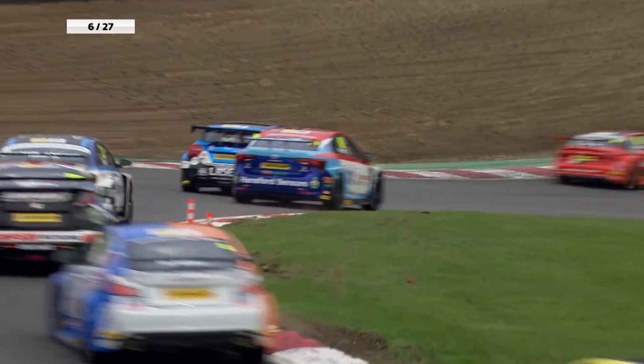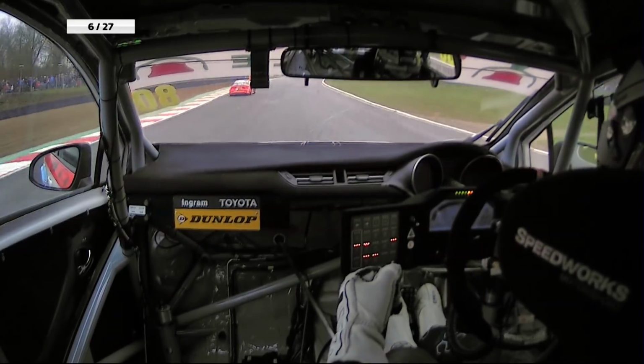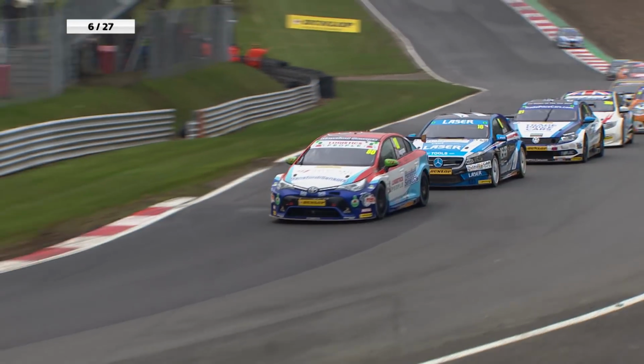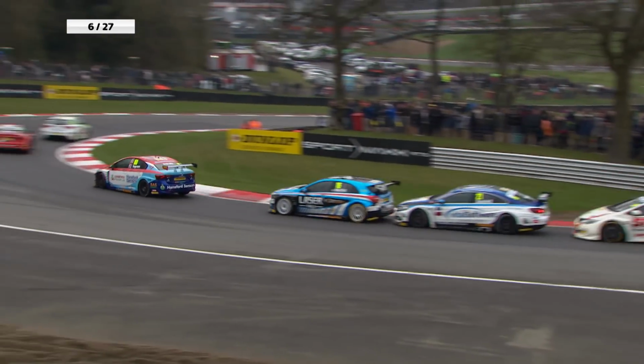Can Rob Austin get away? Ollie Jackson having his day of days. Here goes Ingram for third, up the inside, coming out of Paddock. He's level with the Mercedes. He's ahead of the Mercedes. Tom Ingram then up into third spot.